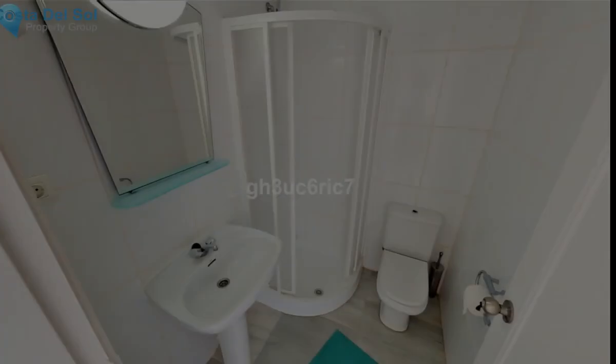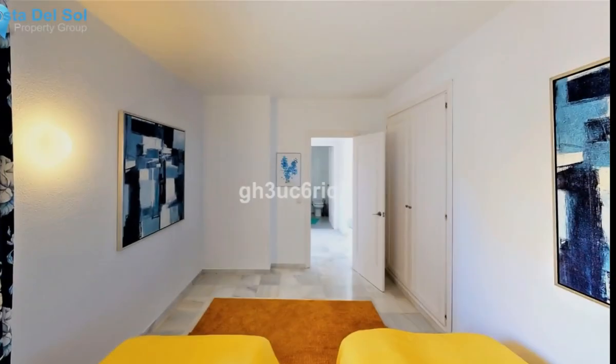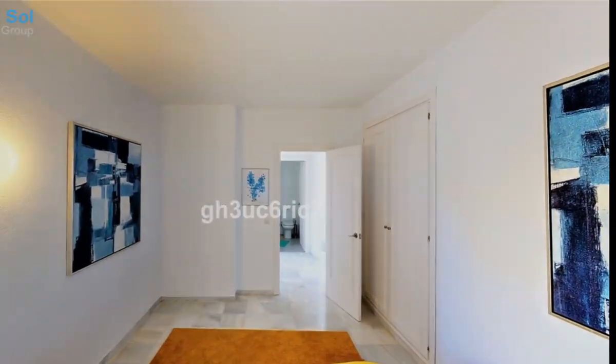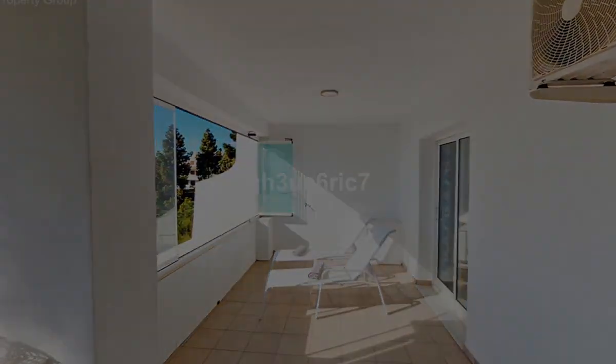Just a 2-minute walk away, you have 3 restaurants, a bar and the bus stop where you can get to Fuengirola, La Cala de Mijas and the beach. The commercial centers of Calahonda and the beach are a 3-minute drive away.